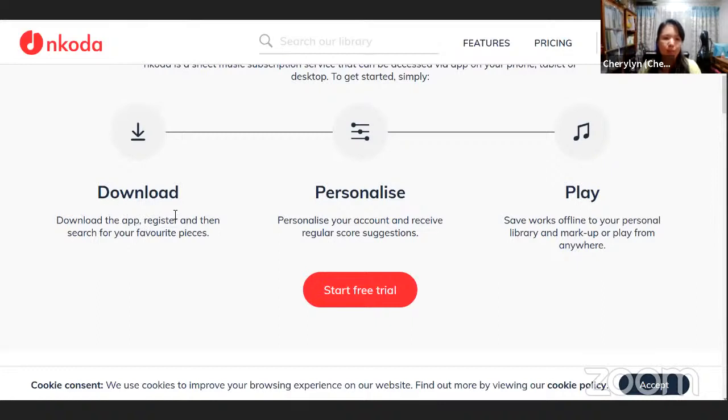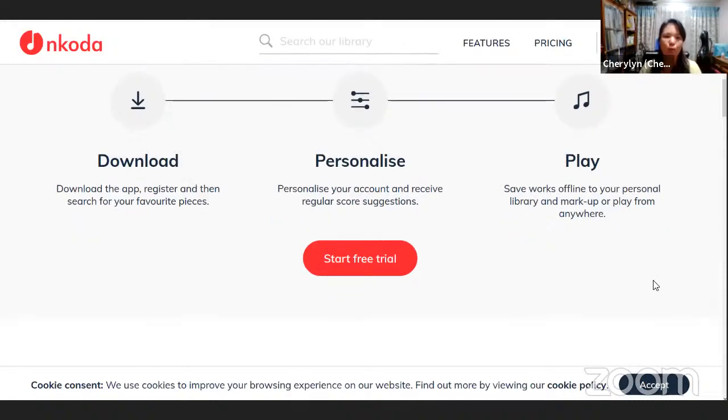Apparently you download the app, register and then search for your favorite pieces, and you can personalize your account and receive regular score suggestions, and you can play these works offline from your personal library and you can mark up and play it from anywhere.